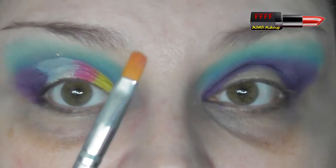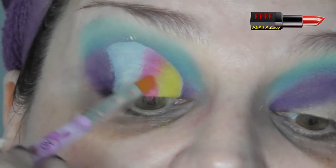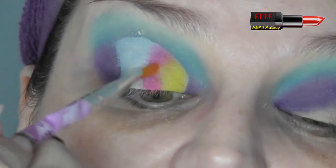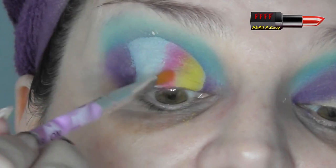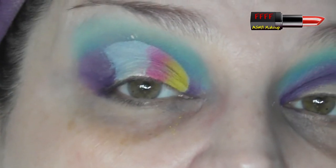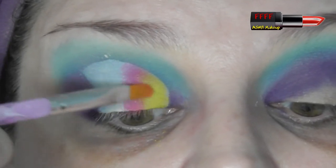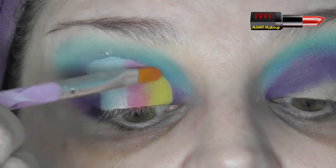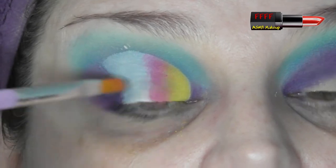Let's get moving. Right, so I've cleaned the pigment off of the brush. I'm just going to buff over where the two colours meet, so dragging the pink onto the yellow and the yellow onto the pink until we get a very, very soft blend. Might grab a wee bit more of that yellow just to keep the brightness in that inner corner. That's nice, I like that.